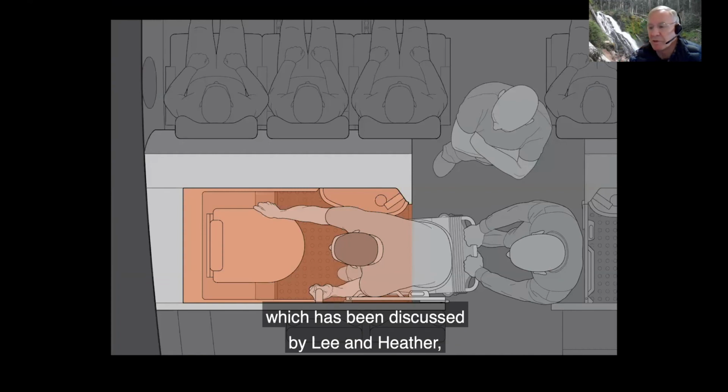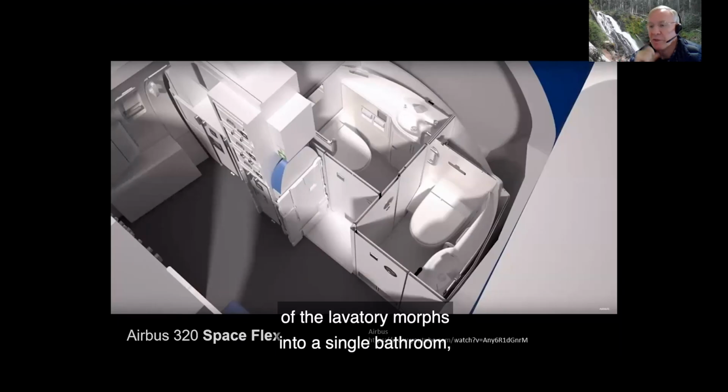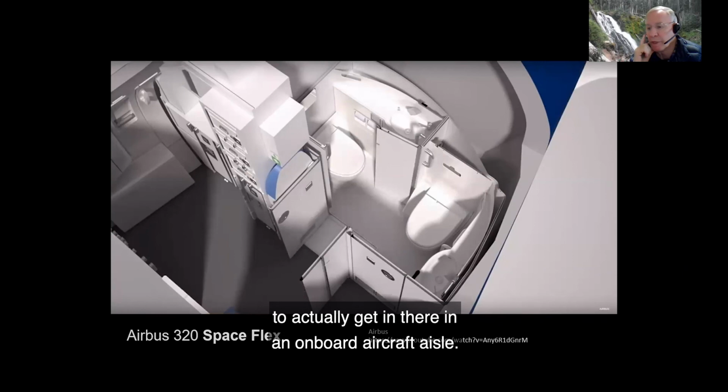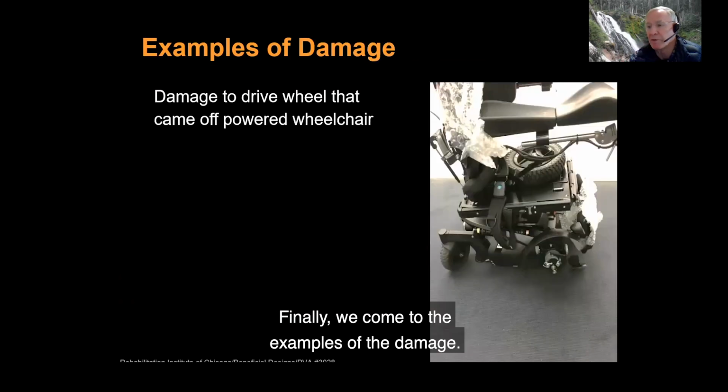And of course, the lavatory, which has been discussed by Lee and Heather, not being accessible, getting into them. There are lavatory designs where the walls of the lavatory morph into a single bathroom to provide greater access so that there's more room to actually get in there and in an onboard aircraft aisle.